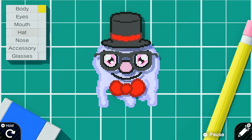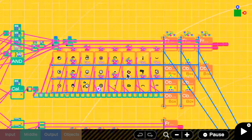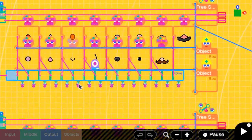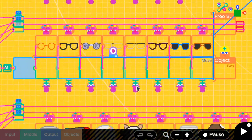If you're interested in knowing what all the different options are, just go to the programming screen and you can see all the textures here. These are all the eyes. These are all the hats, these are all the noses, you can figure it out. This is all the cool stuff.